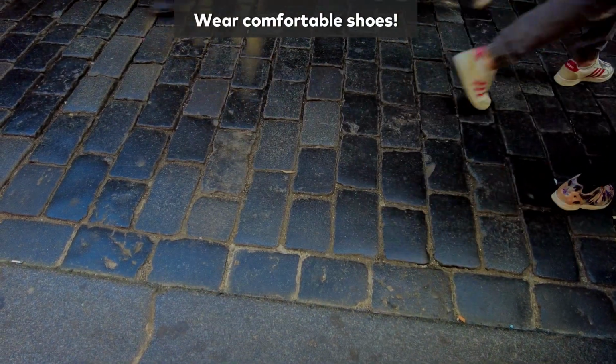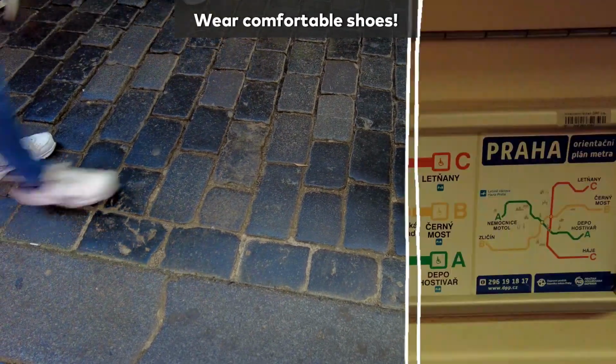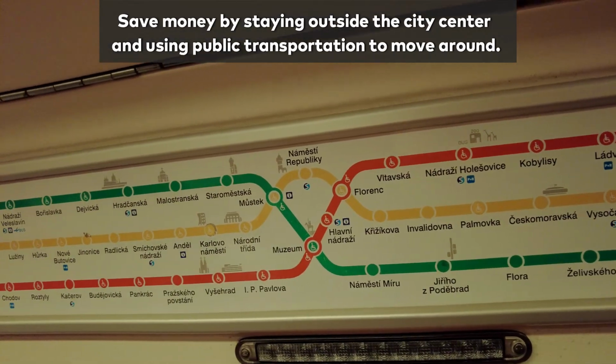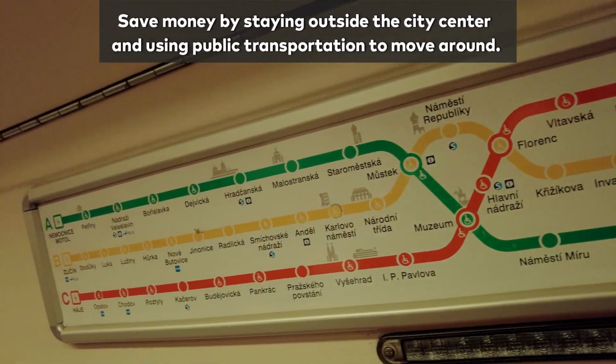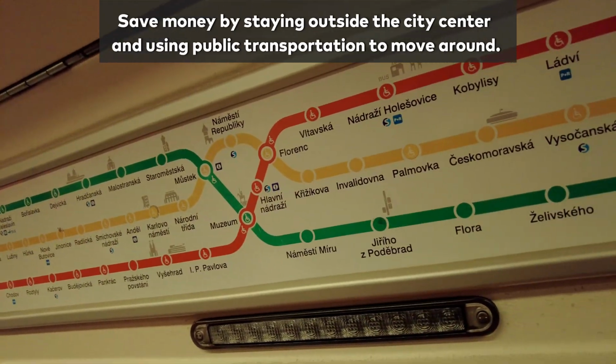Wear comfortable shoes, because this is what you'll be walking on most of the time. Prague is far from being a cheap destination, and you can save some good money if you book a hotel outside the city center. Just make sure there is public transportation available nearby.